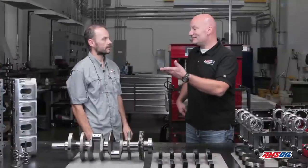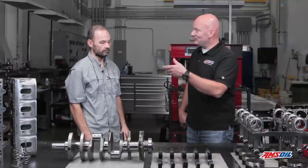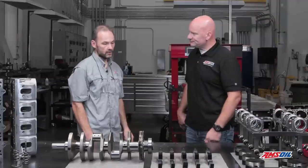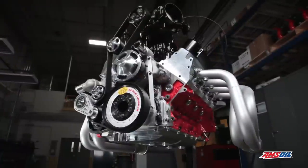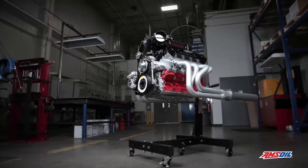Well, Chris, I think this was successful. I think we did a pretty good job here of covering our bases. Nothing caught us out of the blue, right? No, I don't think so. I think the project went well. That's it for this one. I don't think we're done with this engine, so stay tuned for more to come.